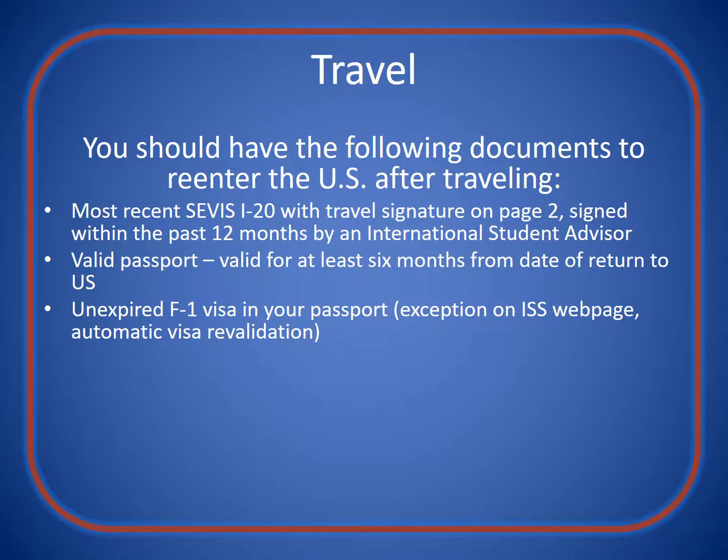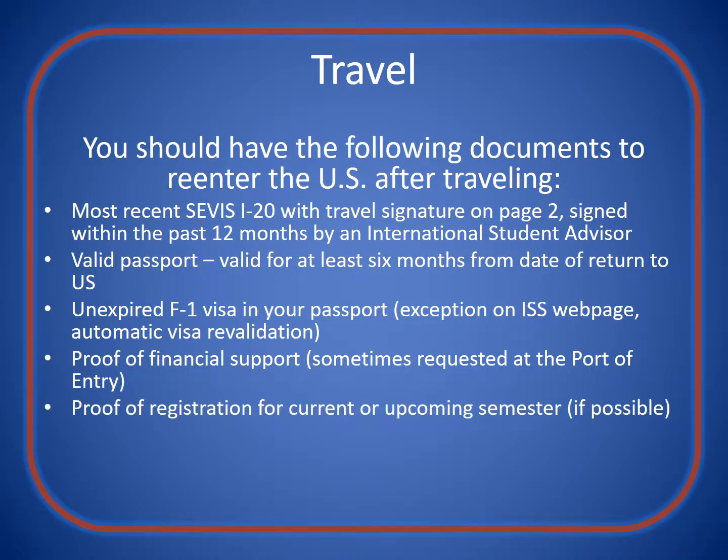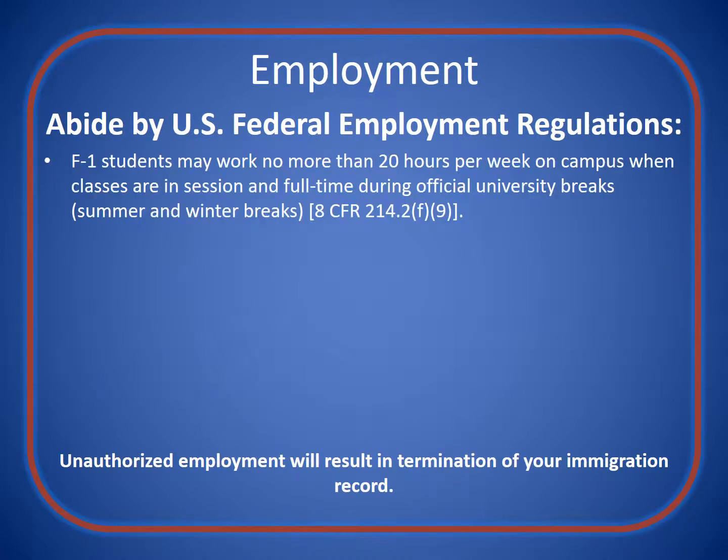There is an exception, which you can read on the ISS webpage, called automatic visa revalidation. Proof of financial support. This is sometimes requested at the port of entry. Proof of registration for the current or upcoming semester. Employment.